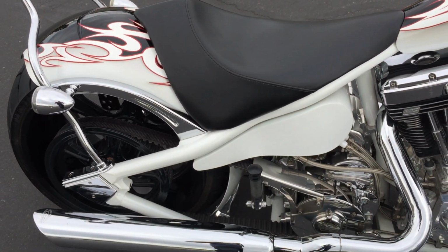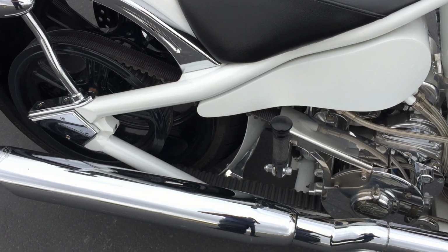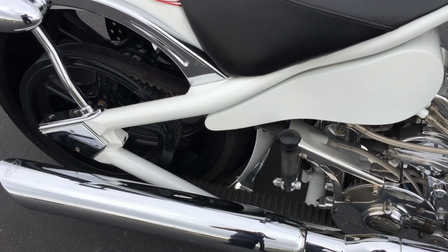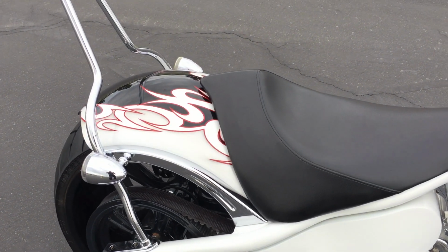You also have the rear passenger pegs and clevis bar. Again, that will allow you to facilitate a second passenger. You can add a pillion pad or a two-up seat.